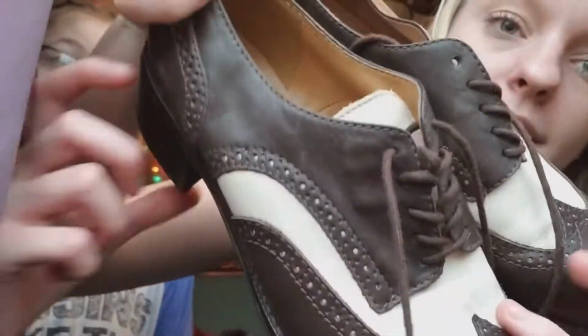All right, for the next pair of shoes that I got are these lovely Nine West shoes. All right, I know what you're thinking. You're like, Hannah, these are old people's shoes. Why are you wearing these? Because I love them. They got a little bit of a heel on them. Look at that. Fabulous. That's actually a pretty big heel. Yeah. Honestly, they're lovely. I love them.